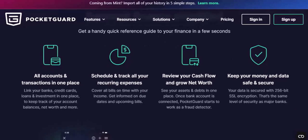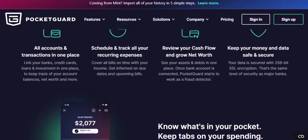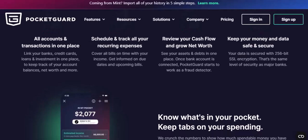The impact of PocketGuard. PocketGuard has made a significant impact on the lives of millions of users worldwide. By providing a simple and effective way to manage finances, the app has helped people save money, reduce debt, and achieve their financial goals. The future of personal finance.